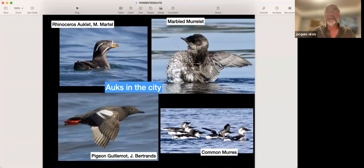This young-of-the-year Marbled Murrelet hung around my kayak for about half an hour near the Trial Islands a few years ago. A young of the year wasn't shy, stayed with me. We've got pigeon guillemots, of course, coming all the time. And common murres. Actually, there's rafts of common murres right now coming through. So this bird sanctuary provides a lot of nice auk viewing in an urban environment.